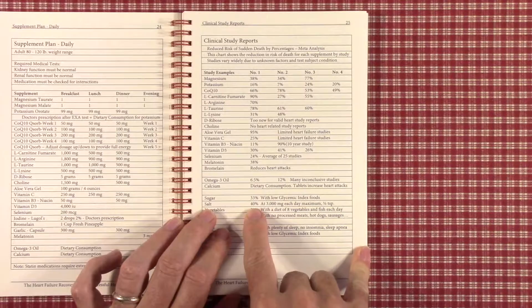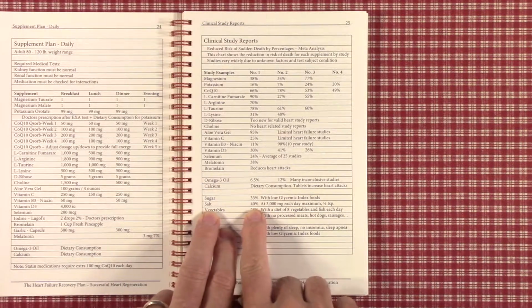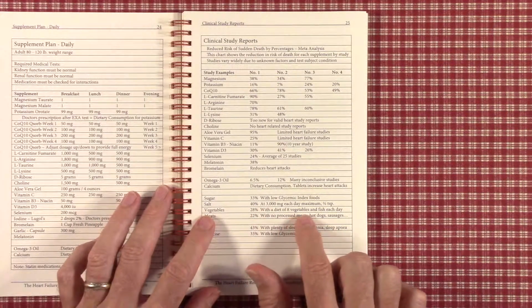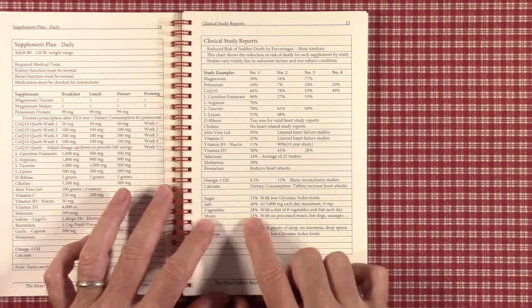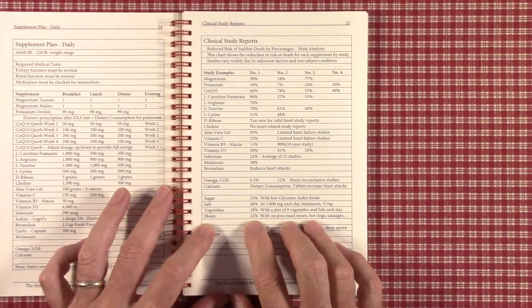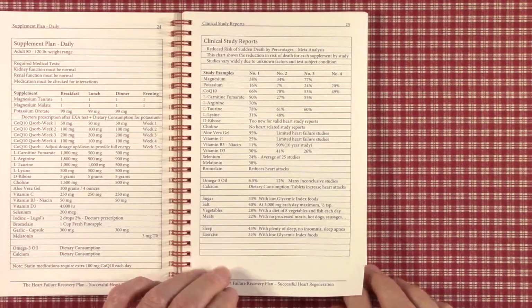Normalizing your salt intake to between 2,500 and 3,000 milligrams each day, which is 1/2 teaspoon per day, showed a 40% improvement in recovery and survival for heart failure patients. Getting 8 vegetables and fish each day, 8 servings, showed a 28% improvement in outcomes. And no processed meats, just grass-fed meats, showed a 22% improvement over processed meats like sausages, hot dogs, pepperoni, and the like.